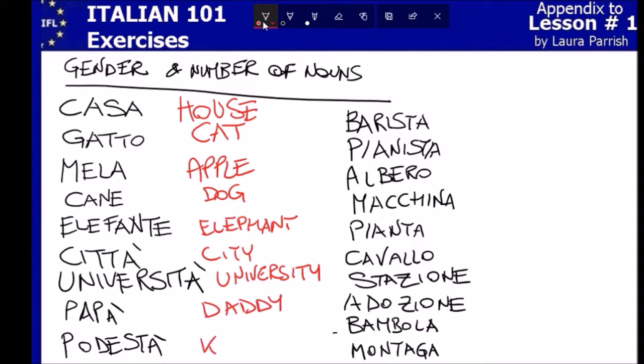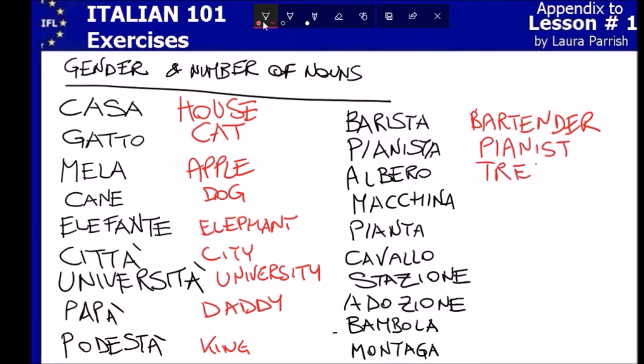This is podestà. He was the king of Venice. He was a king, the king of the city of Venice in the Middle Ages. You're probably wondering why I brought that word, you will see later. This means bartender. This means pianist, that is pretty intuitive. This is a tree. Car, we call the car macchina. Pianta is a plant, like the one that you have in your backyard.